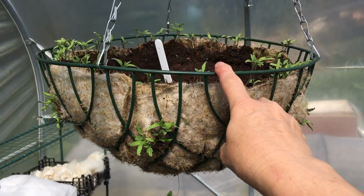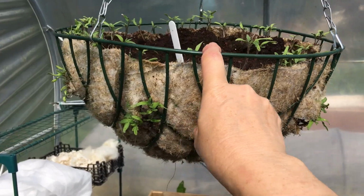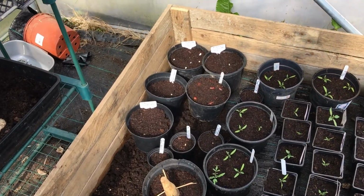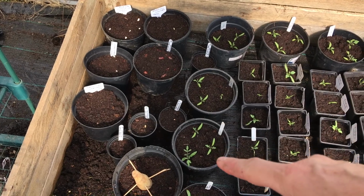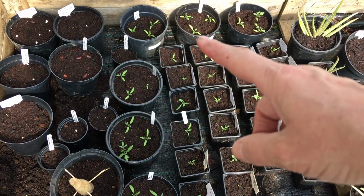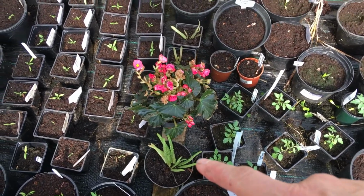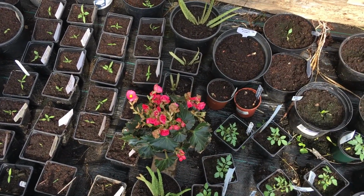Here I have some tomatoes like I did last year. I just pop them all around and let them do their thing. I've got all my beans in now. They're all in. I've split my tomatoes so they're not quite so full in one place. So they're all doing okay. These plants were actually inside and I brought them out because I thought they can benefit from the heat a bit more out here.